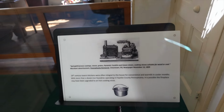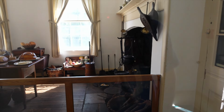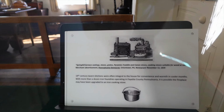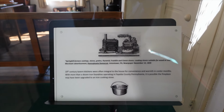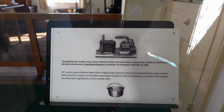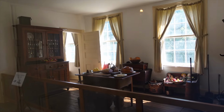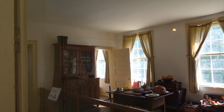Okay, and I think there might have been a room right here. Yeah, there is actually. So, okay, this is the kitchen. I see the stove, or the fireplace, the big open hearth over here. And you can read up, 19th century tavern kitchens were often integral to the house for convenience and warmth in cooler months. I'm sure up here in Pennsylvania, with more than a dozen iron foundries operating in Fayette County, it's possible the fireplace may have been upgraded to an iron cooking stove. Alright, so I see a turkey right there, corn, little sugar cones right there.